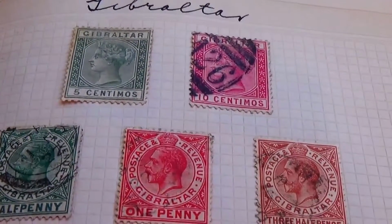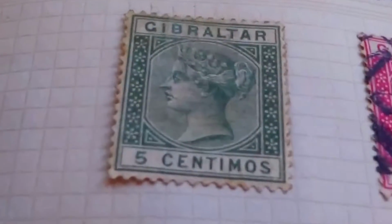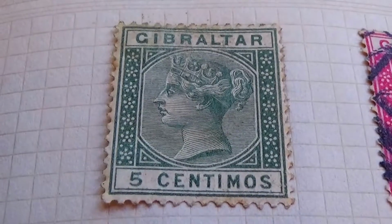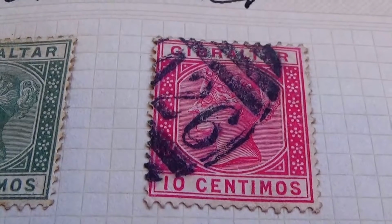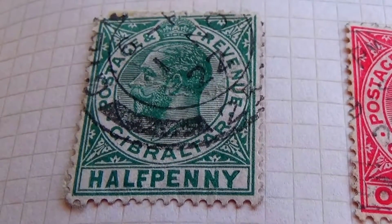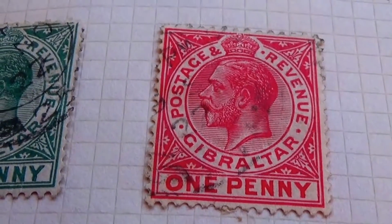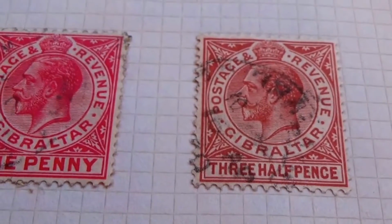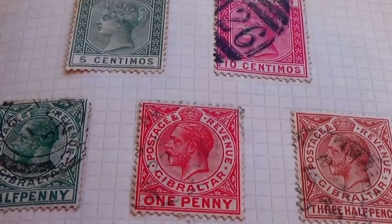Okay, today we're going to start with showing you some Gibraltar old postage stamps. They may actually be considered rare to top it off. Here's a 5. Very different. Here we have a 10. Here we have a halfpenny. A 1 penny. These are revenues. And a 3 halfpence. These are some rather different ones, huh? Very unique to look at.